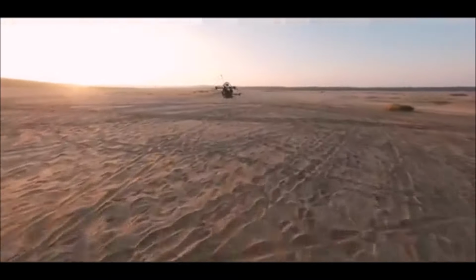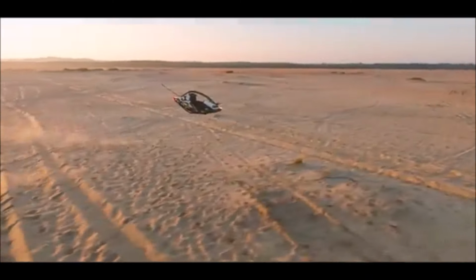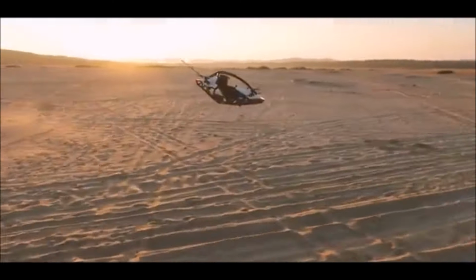All-electric with zero emissions. Intuitive flight controls for recreational flying. Safe and secure with multiple built-in safety features.